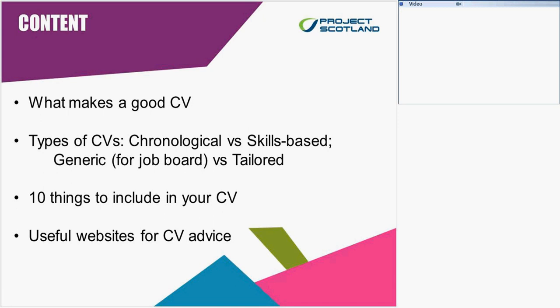There are many different types of CV formats, but I think for the purposes of this webinar, we'll focus on three: chronological, skills-based and generic CVs. I think it's also important that we focus on the main elements of the CV. We'll talk later a little bit about the personal profile, key skills and achievements, the mentee's work history, education and training, additional information which would help with their application, and referees.